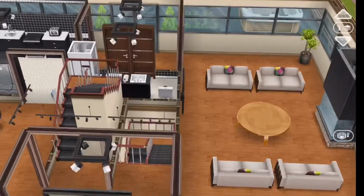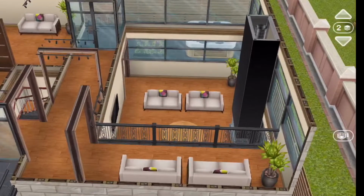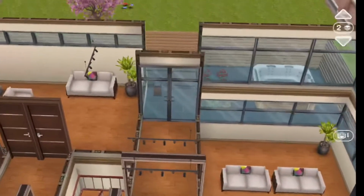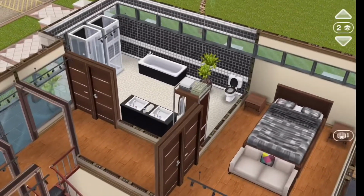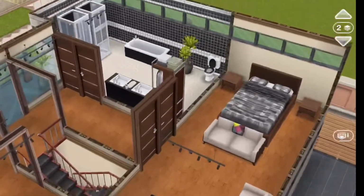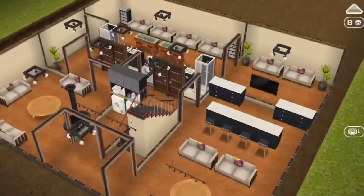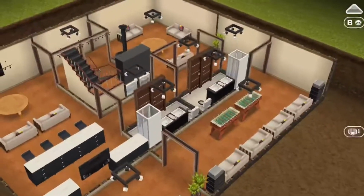Now, as you go up the stairs, you see a bedroom and a bathroom and some empty hallways, which I'm guessing was the game. Now, for inventory, I would say that this house is a 1. And for the layout, I would say it's a 3. But I must say, I do not like the basement.